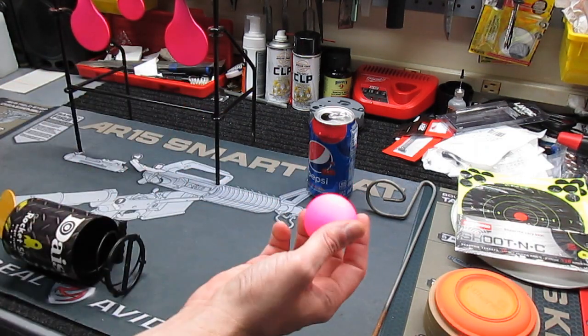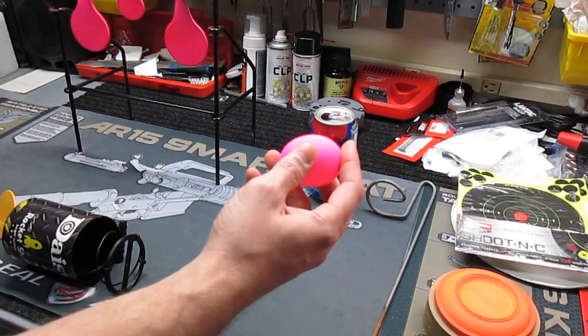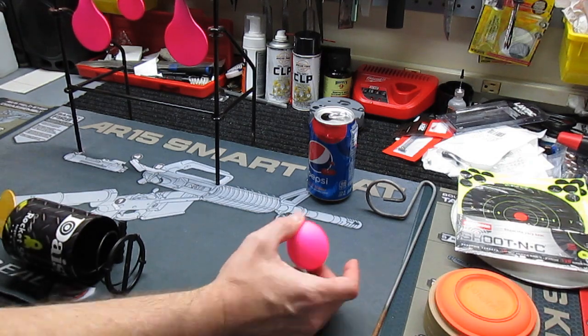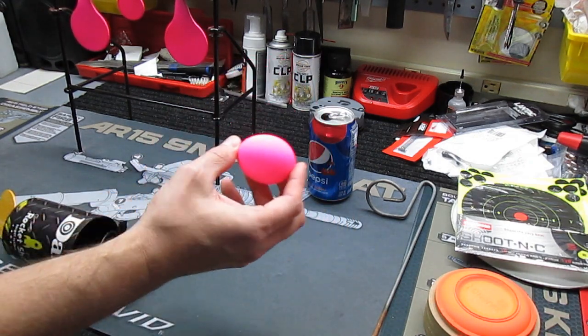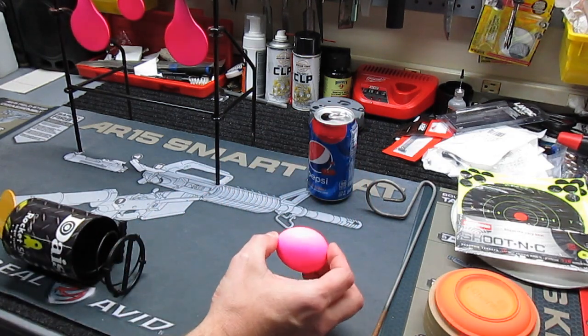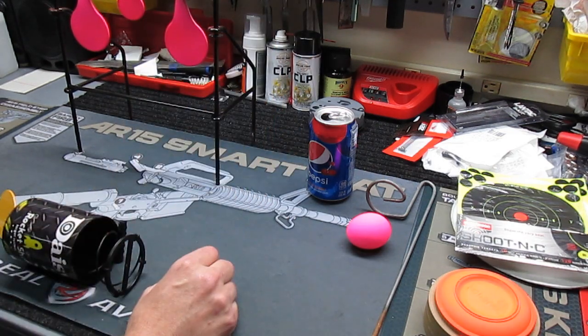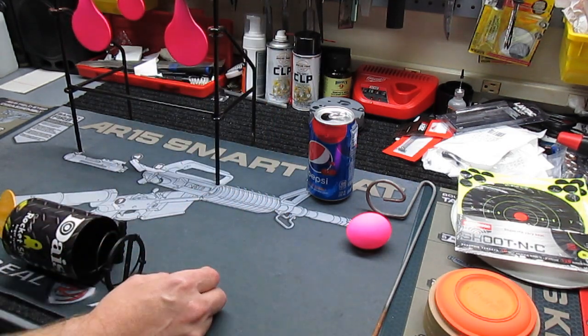I mean, here, this is a raw egg painted pink right out the refrigerator. You know, that's a great target. Eggs for a BB gun is a great target because you can paint them up. You don't have to paint them, but I'd rather shoot a pink egg than a white egg. You paint them up, stick them out there, set them on something and shoot them, watch them splatter. Some real reactive there. Those are nice.